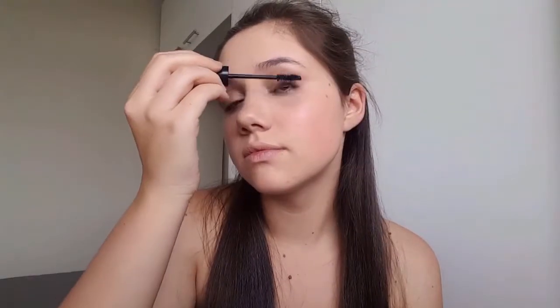and then I'm just using a fluffy blending brush to blend it out as much as possible. I want to make it look natural but still have a bit of definition. I don't want anything too harsh, so I'm just going all over with my fluffy blending brush. I'm using a bit of mascara just to round it off as usual.